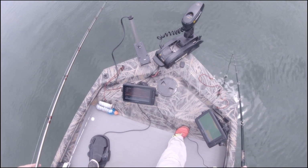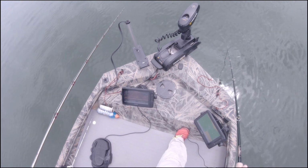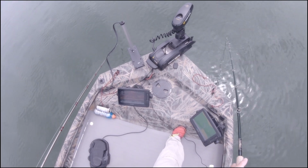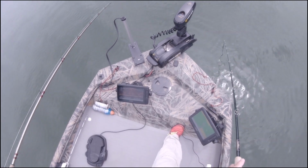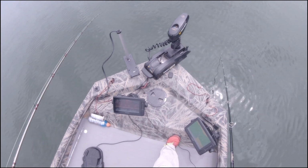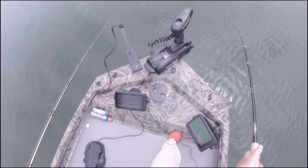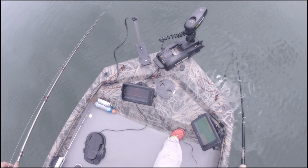There he is, to the left, see him? Yep. Right there. He's interested. And here comes a big bait ball. This is so cool. This gives you feedback, immediate feedback. I mean, you know if there's something there or not. See him all scatter.